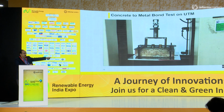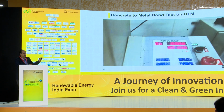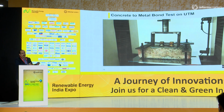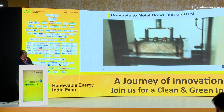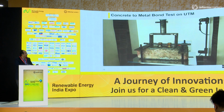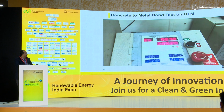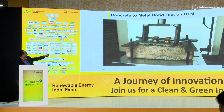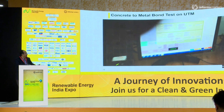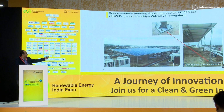This is for concrete to metal bonding, where you will find more than 500 kg generated, and with the failure of concrete, it will take out the concrete layer itself. This is the last. It has generated more than 560 kg, and you can see the concrete layer has come out. So these are some projects for concrete roofs.